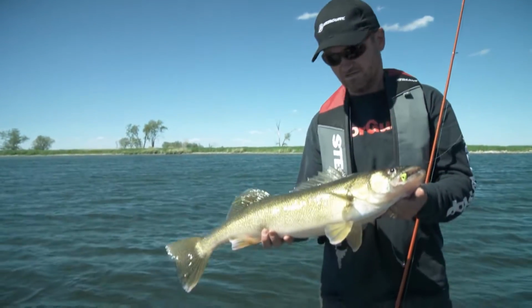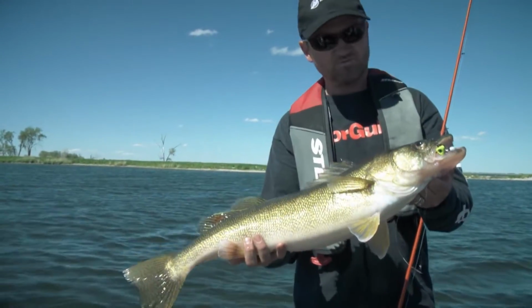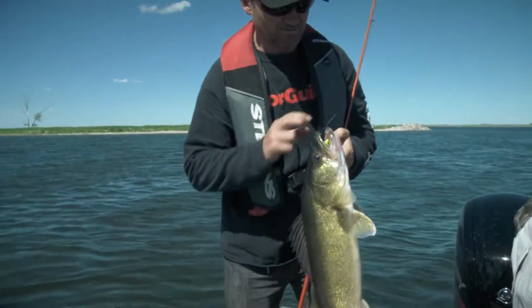Yeah. Oh man, nice walleye, bud. Wow. That's a beauty. And you're right. He's not the longest walleye in the world, but look at how thick he is. Yeah. Wow, solid fish. Now, the pliers on him.